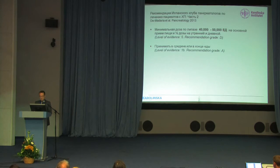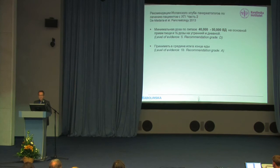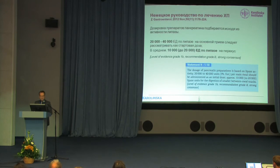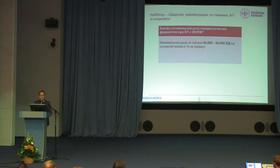The Spanish experts, what do they say? A minimum of 40,000 to 50,000 is recommended at each meal, with half dose in combination with snacks. It should be given in the middle or at the end of meals. The Germans, what do they say? A lower dose, 20,000 to 40,000 units, and with a snack, 10,000 to 20,000. Level of evidence 1B, recommendation B, strong consensus. So their recommendations are variable. And the Swedish guideline, which is now in preparation or almost in press, also recommends 40,000 to 50,000. So there are different recommendations.